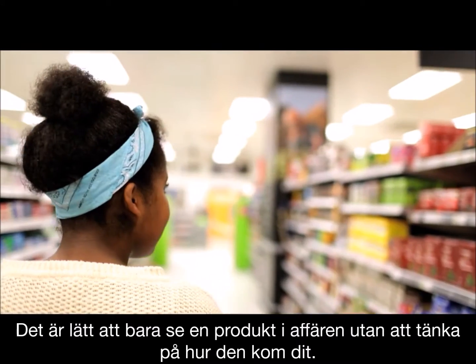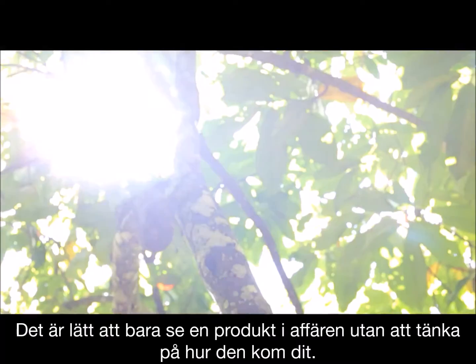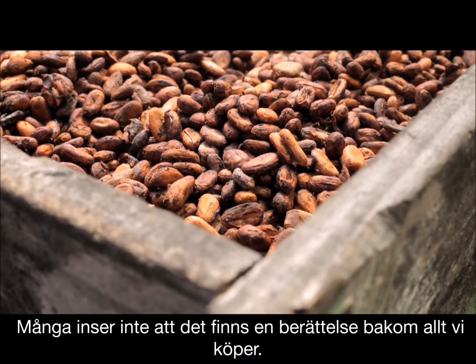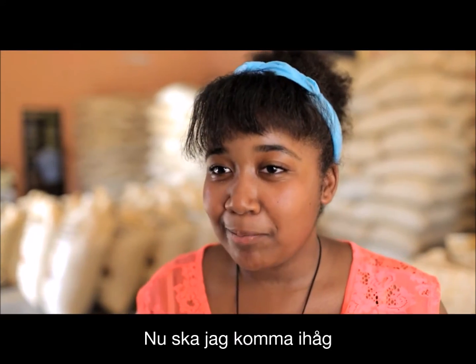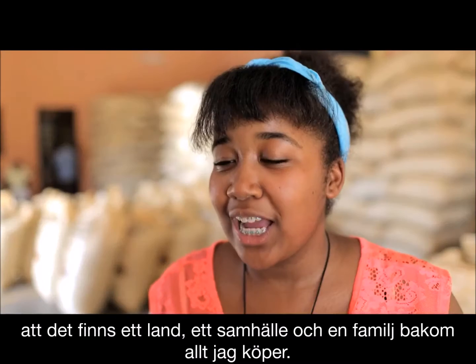It's easy to just see a shiny wrapper in the shops and not think too much about how it got to you. I know I need to think differently. People don't realise that there's a story behind everything we buy, everything that goes into your trolley. Now I'll remember when I'm going shopping that there's a country, a community and a family behind everything I buy.